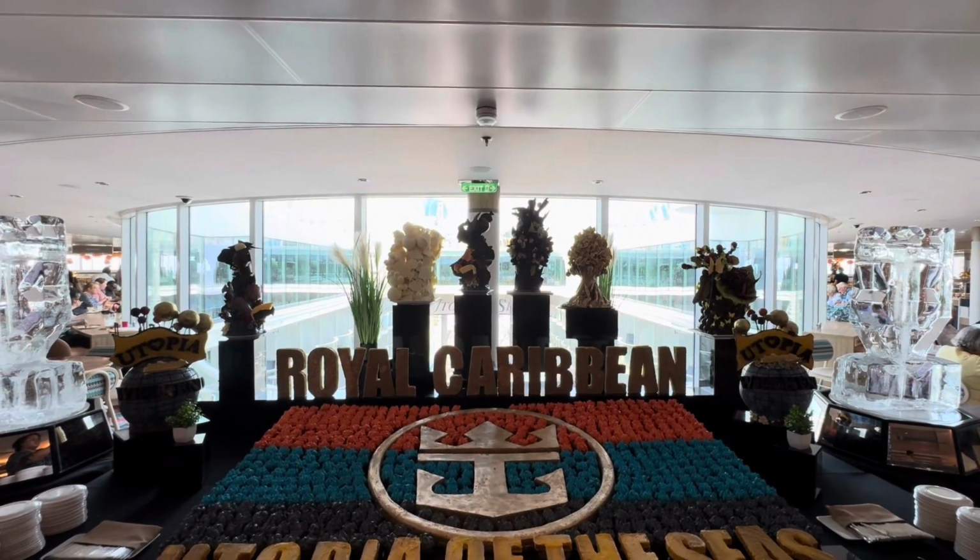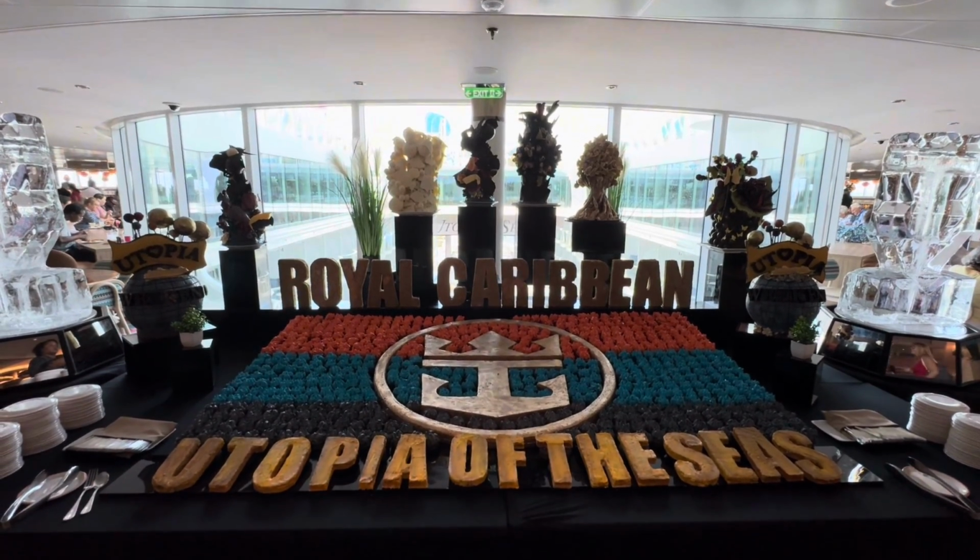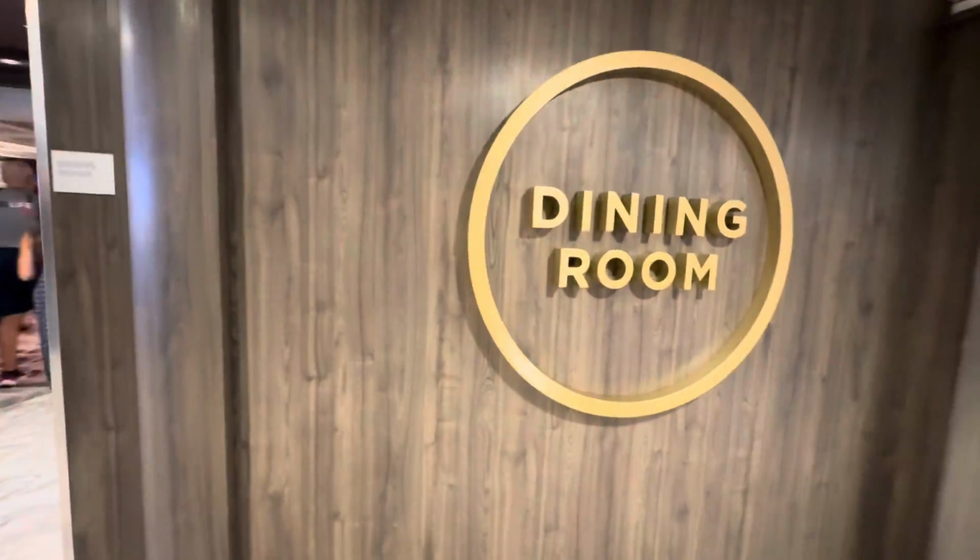So the food. Now this is where it gets a bit dicey for me. There are lots and lots of food venues on board. Some of the things that are included with your cruise fare, you're going to have the main dining room, which you can dine at for breakfast as well as dinner.